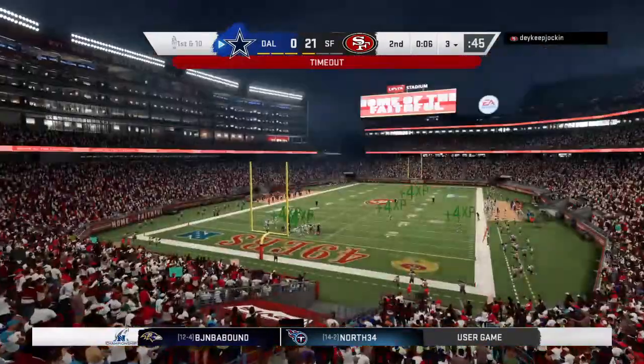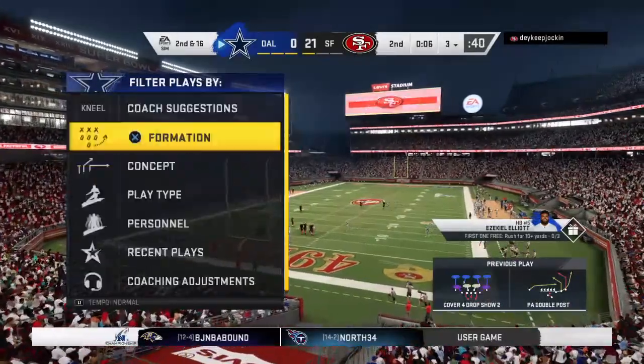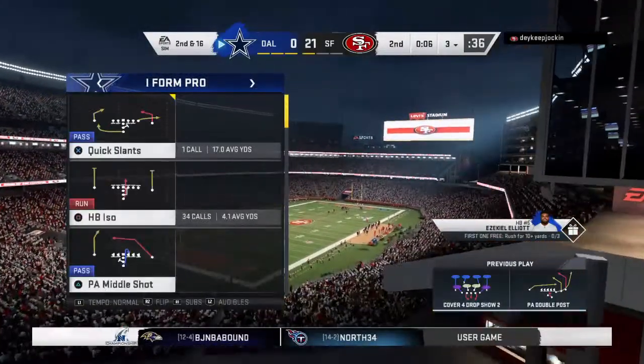And he goes down. It's a sack. They get him back at his own 3-yard line. And now a timeout defensively after that first down play. So they're going to make this offense sweat out half number 1.